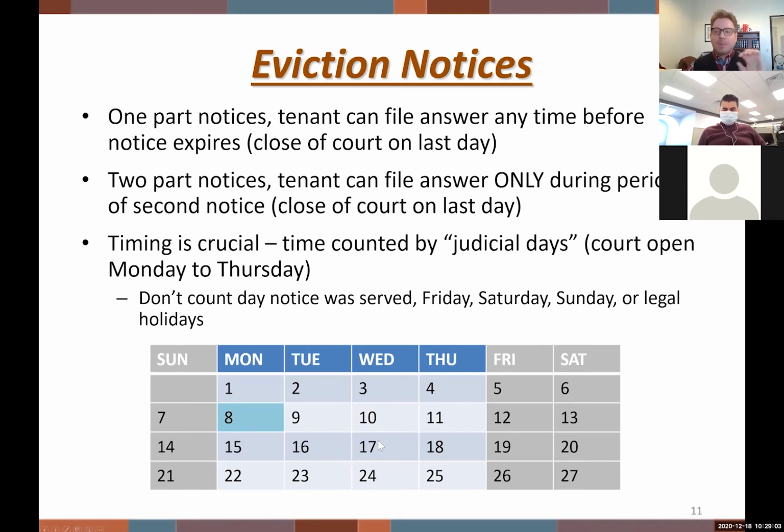If you ever have a question about how to count the notice, you can always call our office and we'll try to help you walk through the notice. But again, it's pretty simple. Don't count the date that the notice was served. The next day is day 1, and you only count the days the court's open.